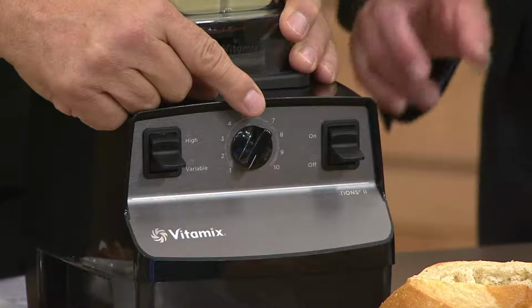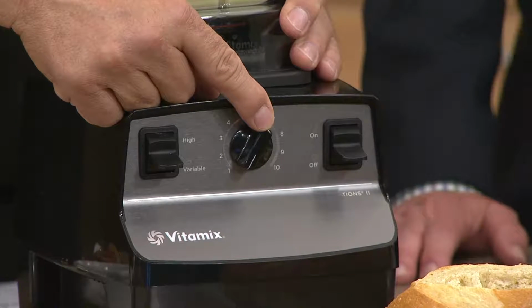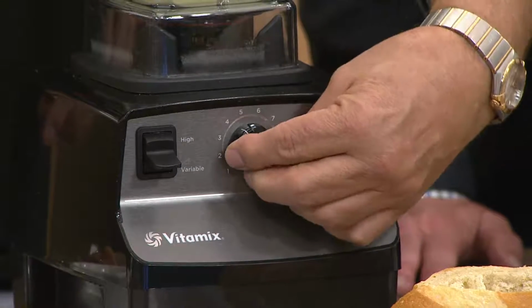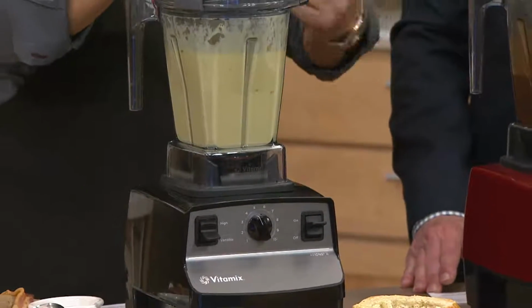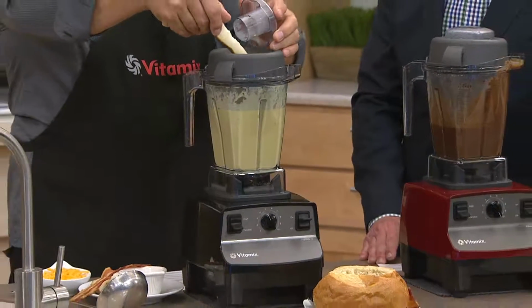This is the variable speed. So down here at speed number 1, I'm going 1,400 revolutions per minute. I want to make this soup that I just made a chunky soup. So I'm going to turn it up to about speed 3 or 4 right in here. I'm going to turn the machine on. And now the blades are spinning slower than 30,000 RPM. So now I can add leftover baked potato.